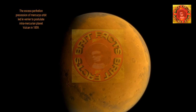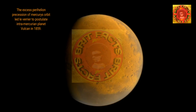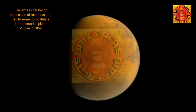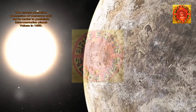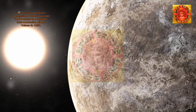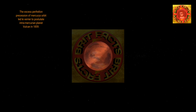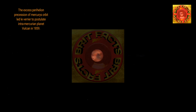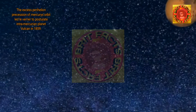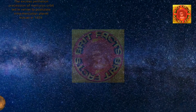The excess perihelion precession of Mercury's orbit led Le Verrier to postulate the intra-Mercurian planet Vulcan in 1859, but that would turn out not to exist. The excess perihelion precession was finally explained by Einstein's general relativity, which displayed Newton's theory as the most accurate description of gravity on large scales.